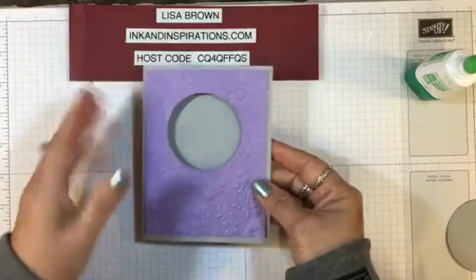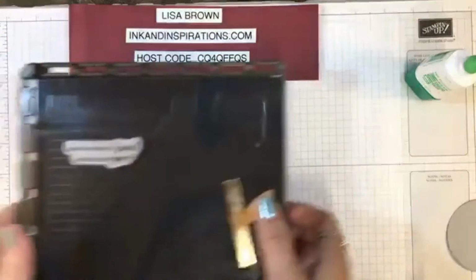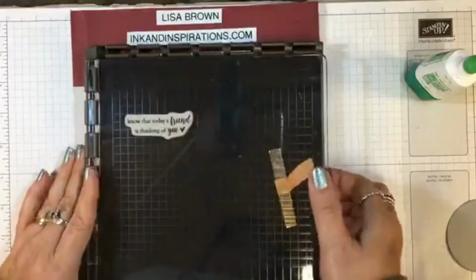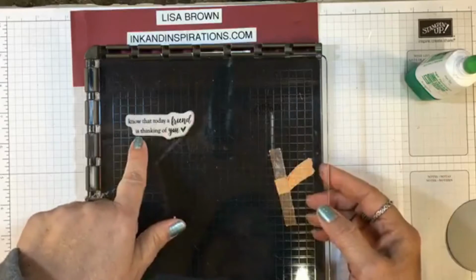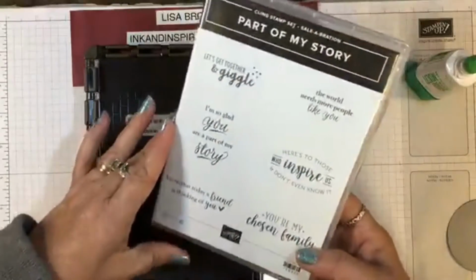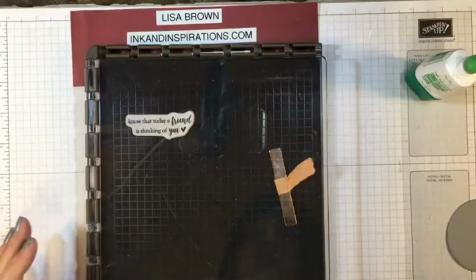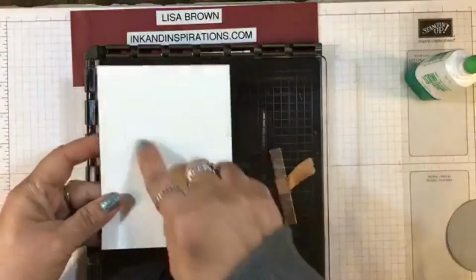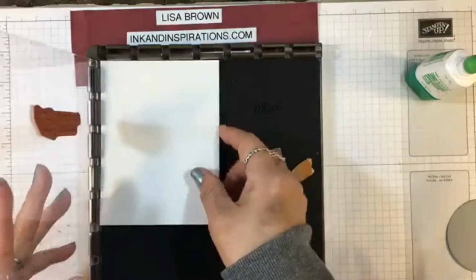Okay, so there's that. That's ready. So now I wanted to show you, I've got my Stamparatus here. And I've got "Know That Today a Friend is Thinking of You," and that is from the Part of My Story set, one of our celebration sets. And I want to stamp that in this circle where I know that it's going to show through the little circle in my cutout card base, okay?